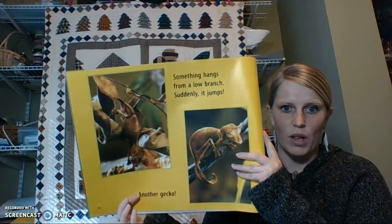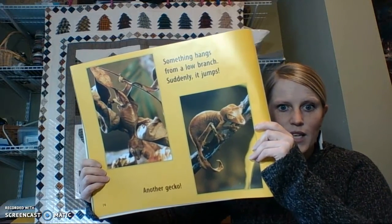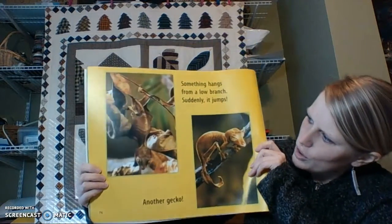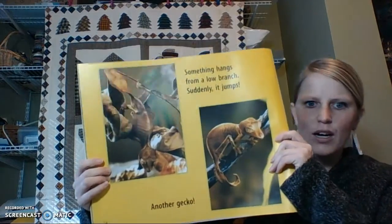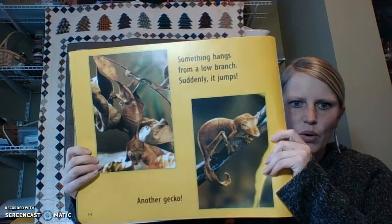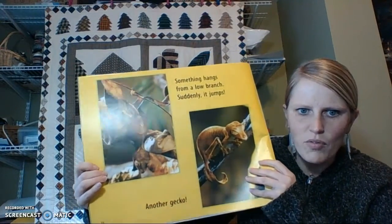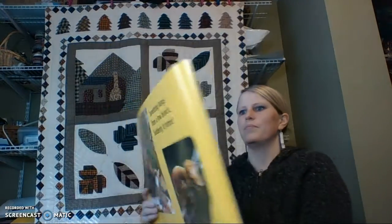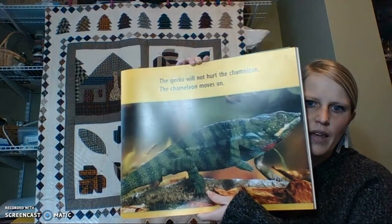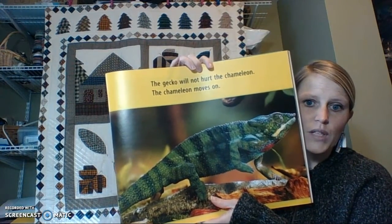Something hangs from a low branch. Suddenly it jumps. It's another gecko. Do you see the gecko in this picture? It's kind of hard to see, but when he moves, this is what it looks like. The gecko is camouflaged. The gecko will not hurt the chameleon. The chameleon moves on.